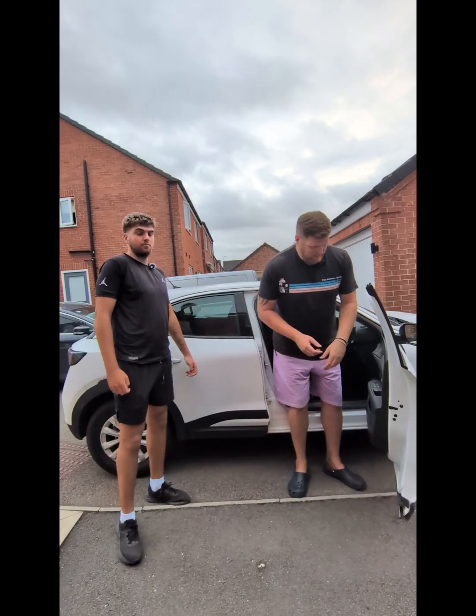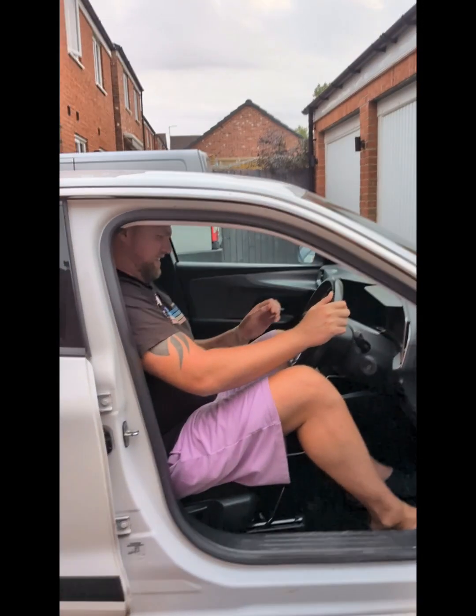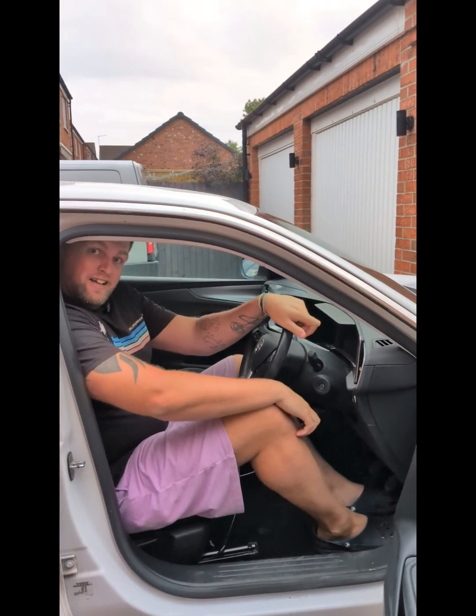Let's have a look. Oh, God. There we go. Oh, it's not bad. To be fair, I reckon there you go. I wouldn't want to drive it very far, but I can just about squeeze in. You can't see me through the back window, so that is true.